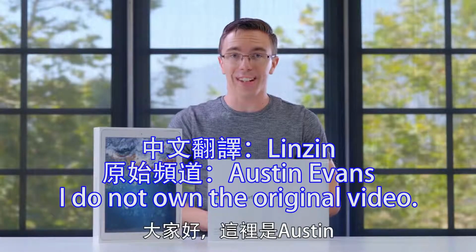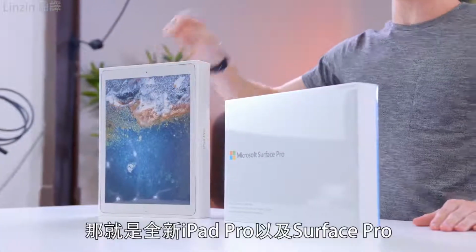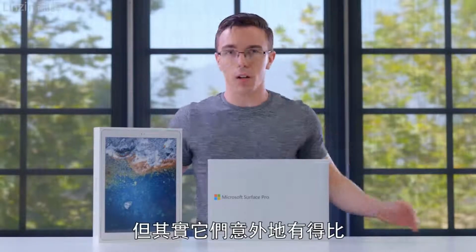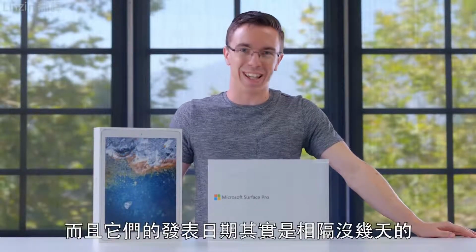Hey guys, this is Austin, and today I'm going to compare what are arguably two of the most important tablets out right now. The brand new iPad Pro versus the Surface Pro. This might seem like a weird comparison, but they line up surprisingly well, not even counting that they came out within like a couple days of each other.